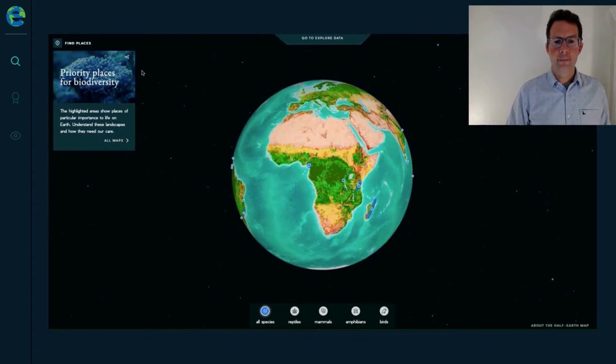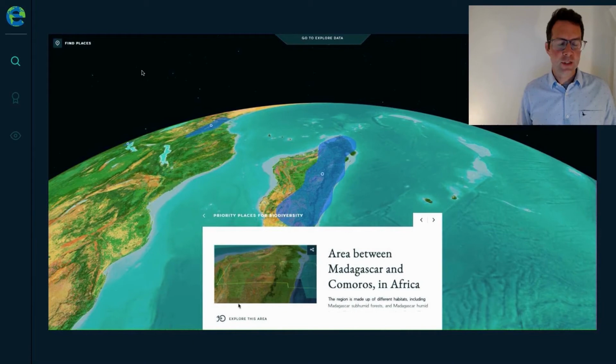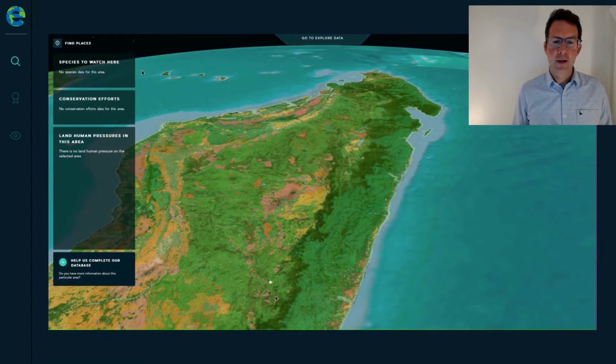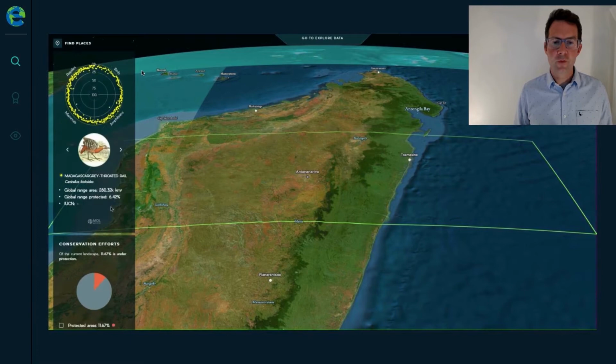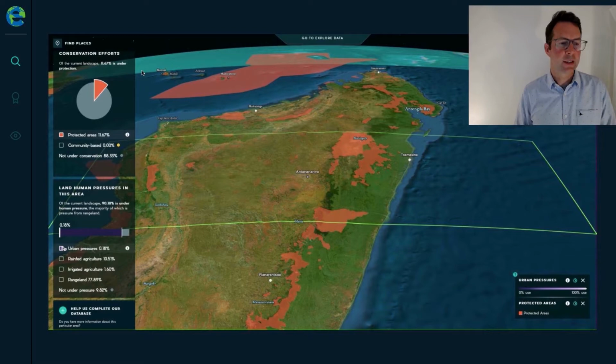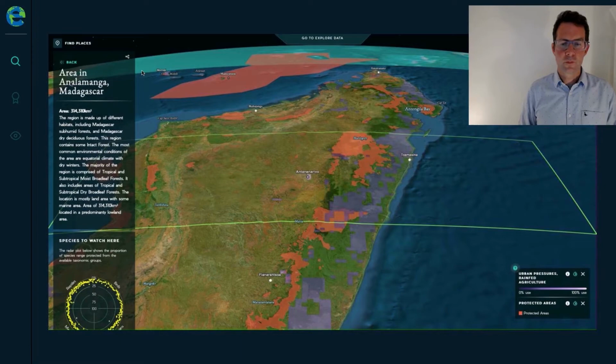So when you look at the Half Earth Project map online, and this is available online to go and explore, you'll get a sense of vibrancy. You'll get a sense of the ability to explore and play. You'll see that there is science and data that underpin all of these maps, but we try and present it in a way which invokes a level of exploration. So you can go to Madagascar and you can see how well they're protecting their place. You can look at what the pressures are in that area. And you can start to understand and get an appreciation and a feel for those places. For me, that's really important.